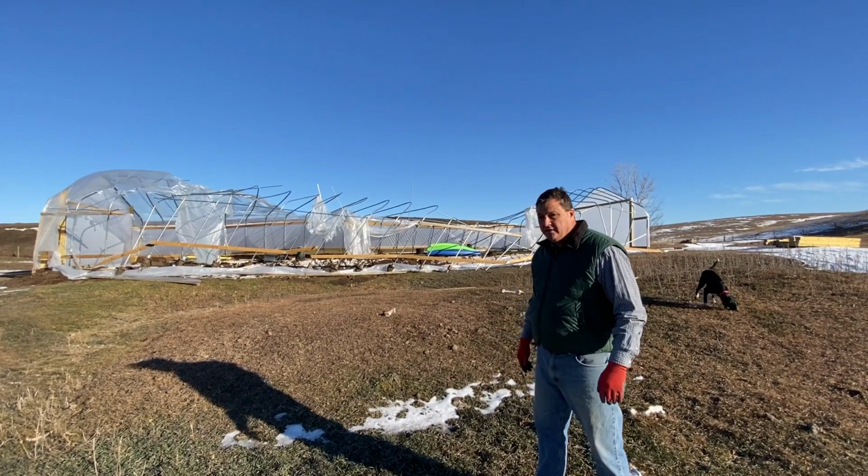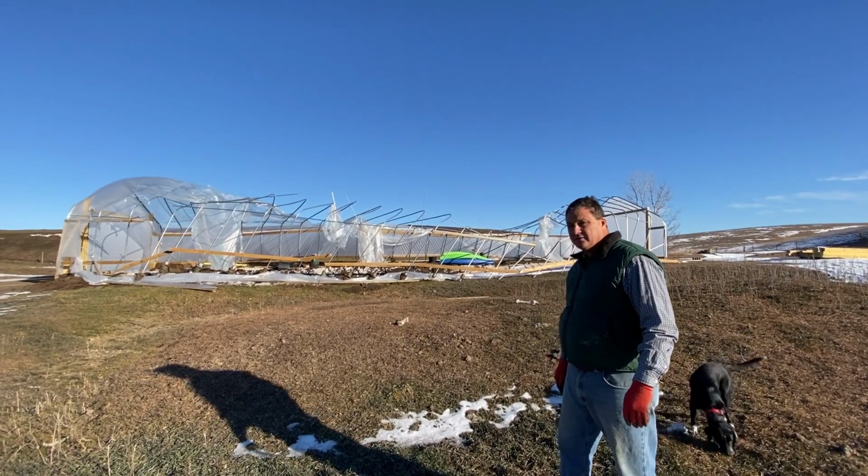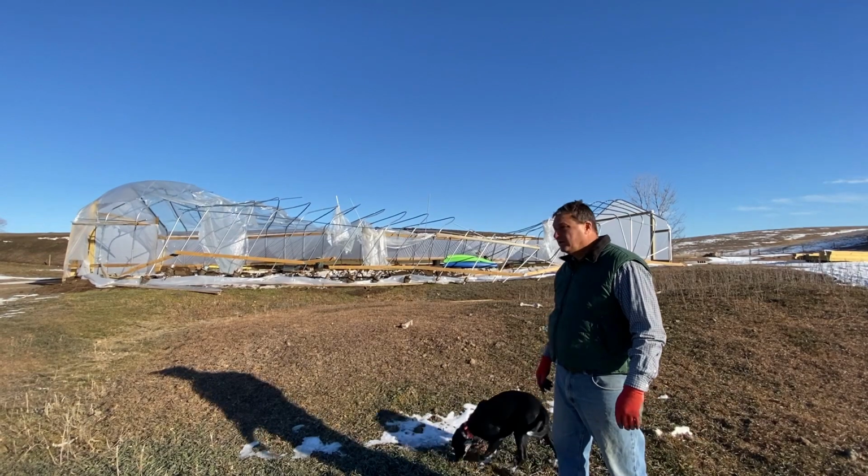Hey friends, as you can see, we got hit kind of hard last night. The storm, the straight line winds, the derecho, if that's what they're calling it.